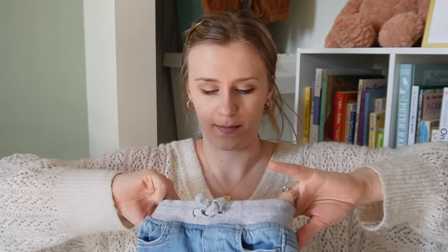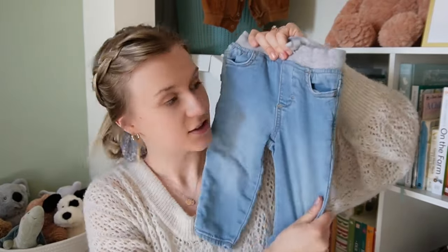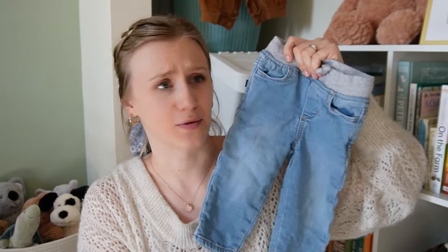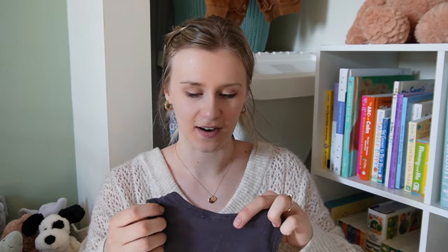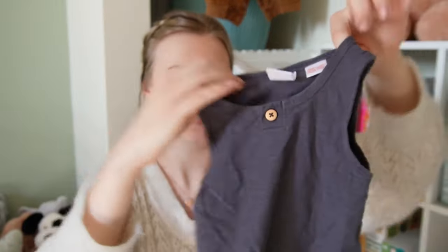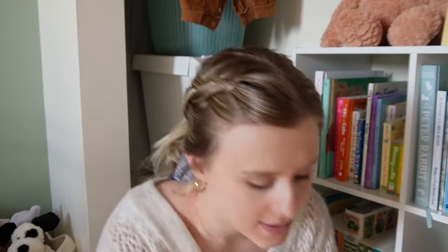And I got him a pair of jeans. These are OshKosh B'gosh, and they're really, really stretchy. So I also look for that in baby jeans because I just think that's more comfortable, especially when you have a lot of leg rolls to fit into pants. And then this one I was really excited to find. This is from Zara. Look how sweet this is. And I just love the wooden button detail. This is so, so sweet. Okay, so that's actually all that I got thrifted. The rest of it is new.